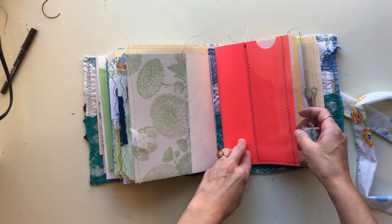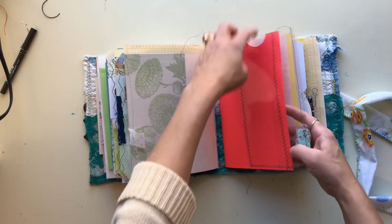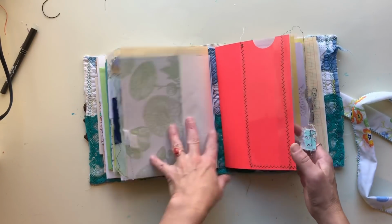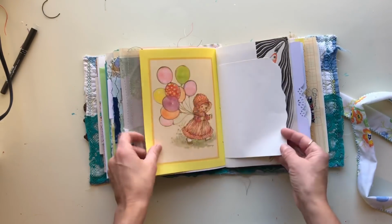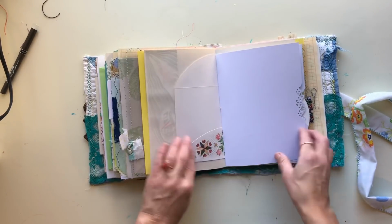This is a piece of cardstock, and then I've just taken some transparency and I've made a clear pocket here, and then I will put in a tag. Now, I have not filled the pockets of these things, so that's something that I have to do this weekend. I will fill those pockets and get them ready. Oh, look at that stationery, and get them ready for you guys.